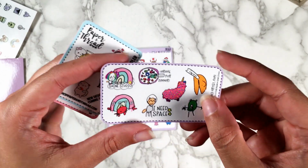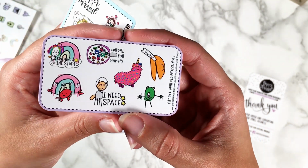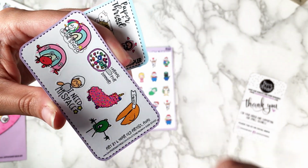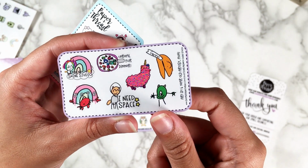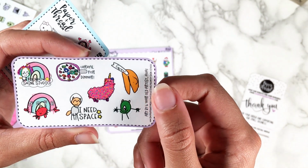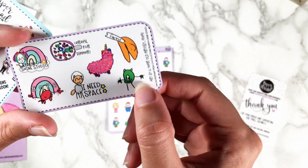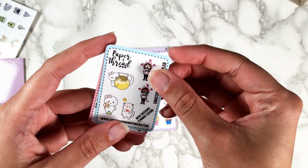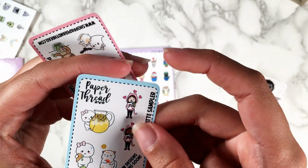So fun. So here we have the Rainbow Shine Studio freebie. This is art by Ava, which is Amy Lynn's daughter, and she is 6 now. Super cute. Was that a fortune cookie? I love that. So fun. Cereal for dinner. Yeah, I love that. Oh, there's a little Mike Wazowski too. That is so fun. And then we have the Unicorn Matte Sampler, which has been switched out.